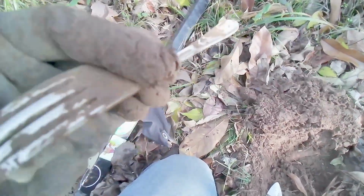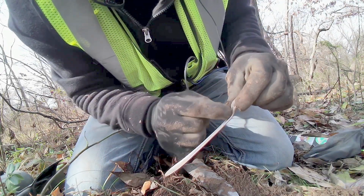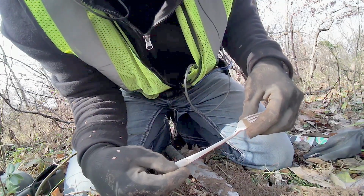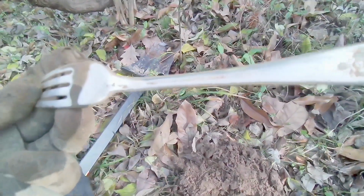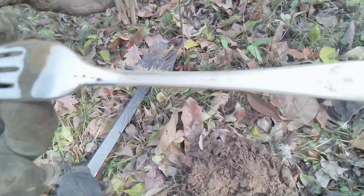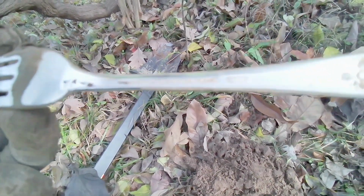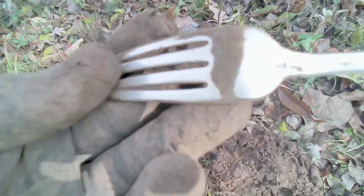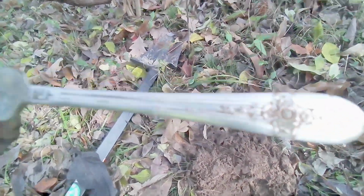Look at the fancy on that. Yeah, you can see where it's plated. That's probably why it's giving me a funny number. Alright, I'll clean it up and show you in a minute. I don't even know if I'm in focus or not. Yeah, it's Rogers. Rogers Co. Extra plated. Original Rogers. Extra plate. But you can see right there, it's not real silver, it's plated. It's going to clean up nicely with my other one.